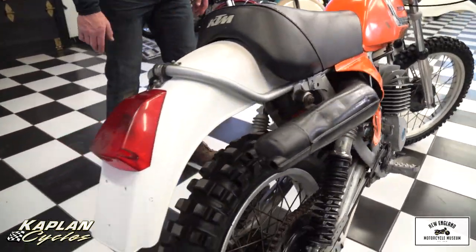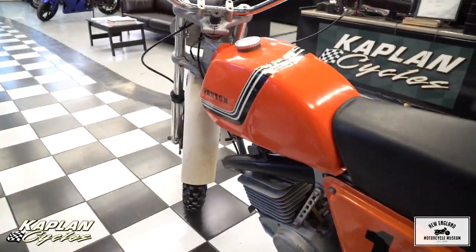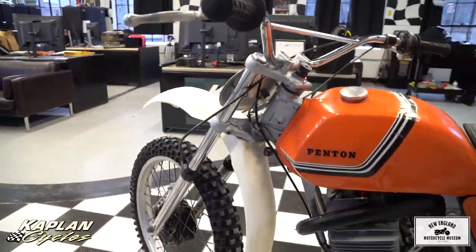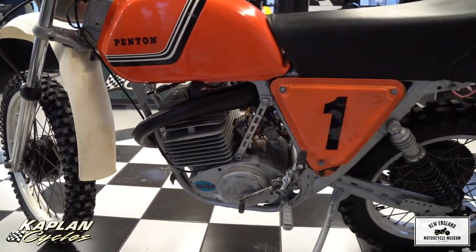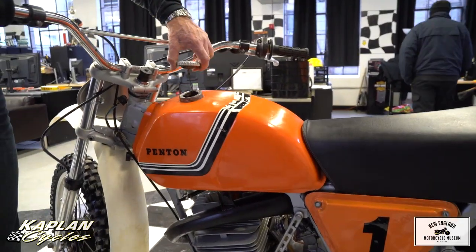So they look good, but if you wanted to restore the bike, you'd want to put a professional paint job on it. Also, the frame's been touched up with a foam brush, I think, but the paint on the tank, I think, is 100% original on this bike. I believe it's original graphics, original cap. Inside the tank is super clean.